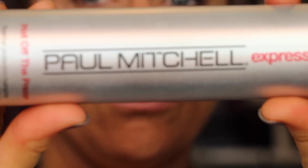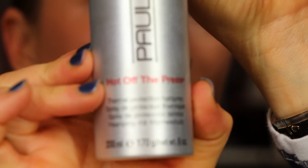Now, if I don't want that curl to stay as defined, if I just want a little bit looser of a curl, or if I plan on brushing the curl out after I've curled it, then I use the Paul Mitchell Hot Off the Press Thermal Protection Hairspray. And this one is an aerosol pump, just typical aerosol. And this one is more for a softer curl. And as I said, if I want to brush it out, that one's way easier to brush out than the hot, what's it called? Hot spray. I always want to call it Hot Tools, but I know I'm wrong.